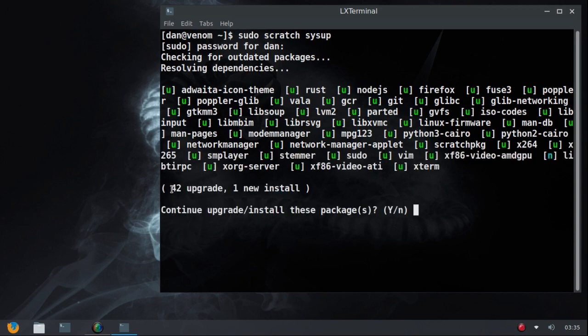Okay, you can see here there's 42 upgrades available, and there's one new install, and all the upgrades will have this green U, or well, it's green on my terminal. Here's the new installation. I'm not really sure what that is, libtirpc. When I started, I had 74 upgrades available.